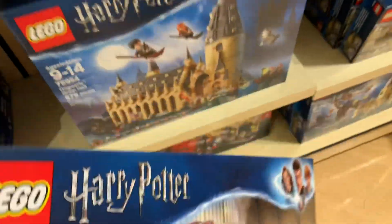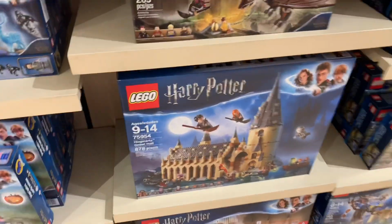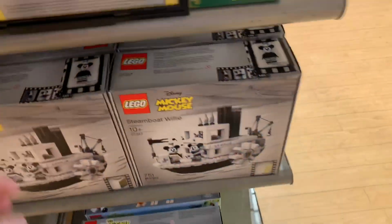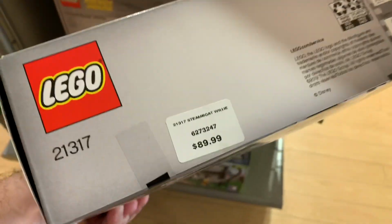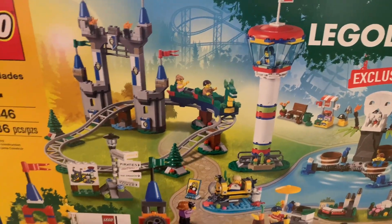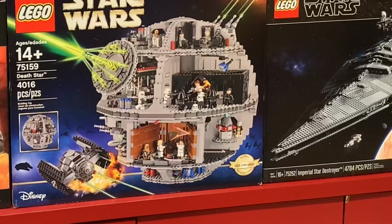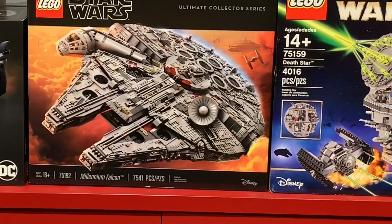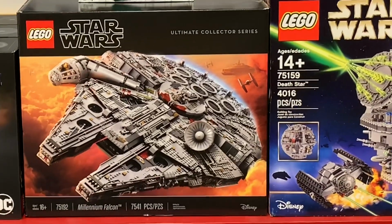Wow. This one's only $80. I'm shaking, it's heavy. It's not as expensive as the Star Wars one. Well, might as well look at the castle. This one's $100. The Steamboat Mickey. $90. And that's the Legoland exclusive. Normally $90. Death Star is $500. The Millennium Falcon, they're the same, $500 for the Falcon too. No, the Millennium Falcon is $800.